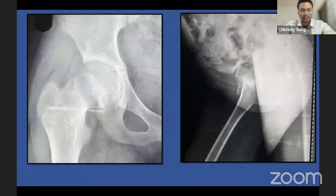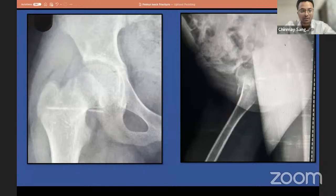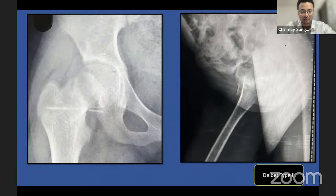They came with the X-ray, which I show in this slide. In the AP view, we can see there is a break in the neck, and at the same time there is an overlap of the proximal and distal fragment. In the lateral view, we can see there is an anterior spike of the proximal fragment. So we can classify this as Delbet type 2, that is a transcervical fracture.